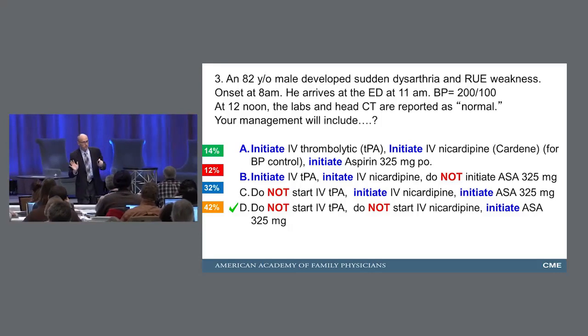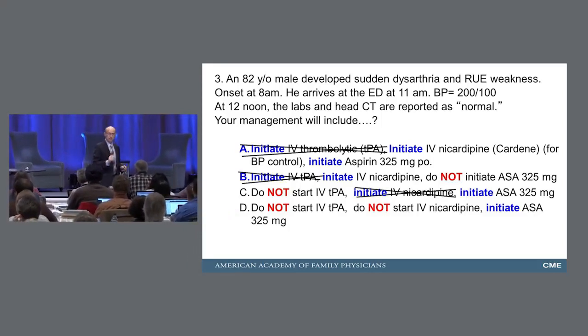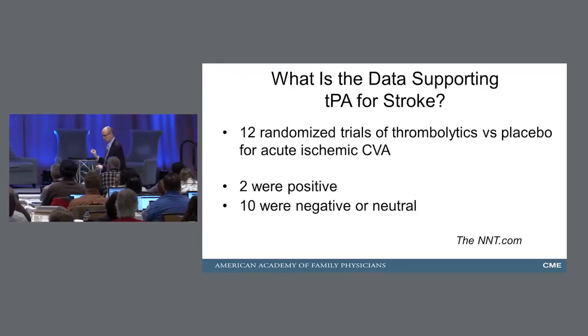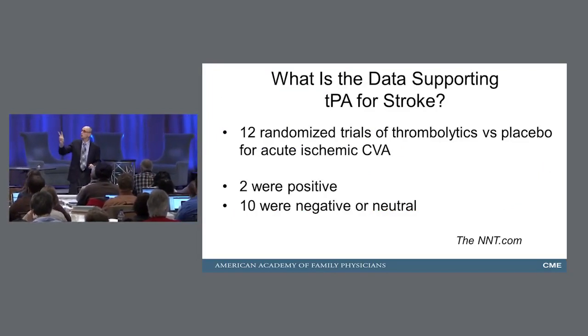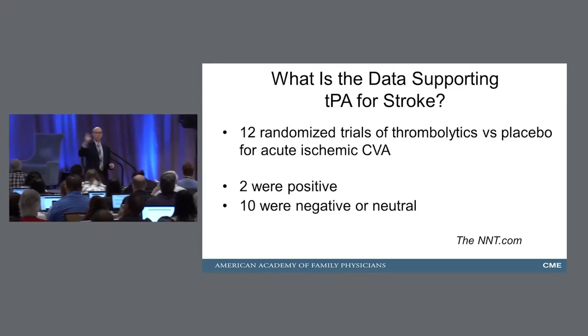So the answer here is D. The answer is D. Why? Let's first start with the TPA thing, the thrombolytics. I'll do this briefly. There are 12 studies that looked at thrombolytics versus placebo. Only 2 have ever shown it to be useful. The other 10 said this drug doesn't work or is harmful. But 2 have been shown to be useful.